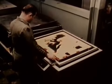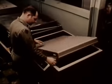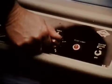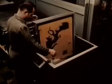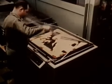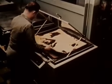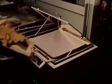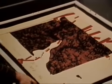The negative is placed against a photosensitive plate and then exposed to light. Each exposure is referred to as a burn because light shining through the transparent sections of the negative, in effect, burns an image on the plate. When there are several negatives for one color, multiple burns are used. Thus, everything that is to be printed in black is burned onto one plate. And the same applies to each of the other colors.